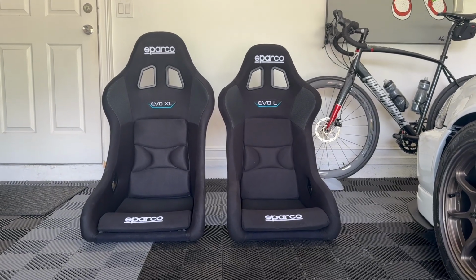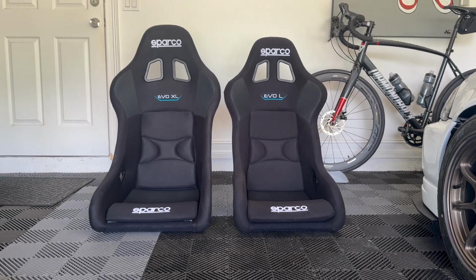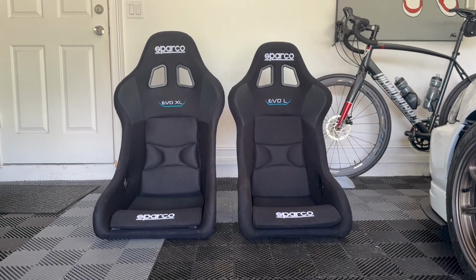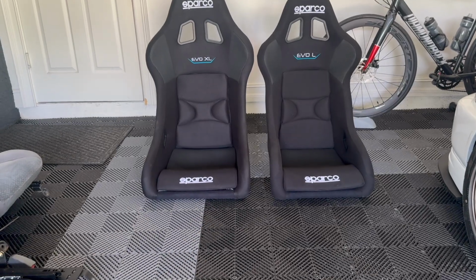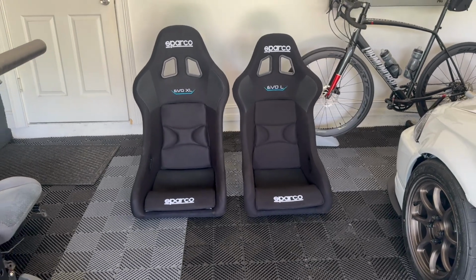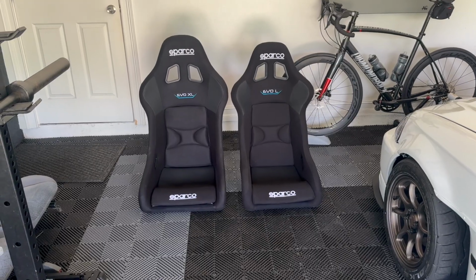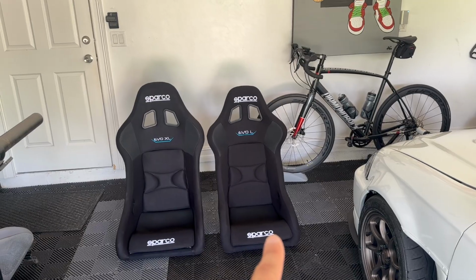Now, I actually do fit in the large. I do wear a 36 waist, and that's up to a 36 waist, so it fits me fine. I went with the extra large just because I wanted more space by my legs, to be honest with you. This was a little too narrow for my thighs, I felt. And at the track, it'll be fine, but I'll be driving the car to the track, which is usually about a 2-hour drive. And I feel like over time, that one would have been much more uncomfortable.